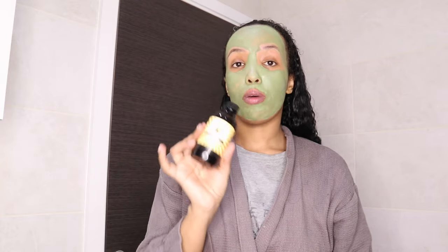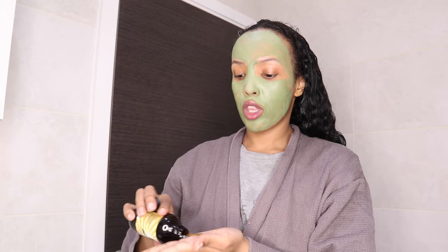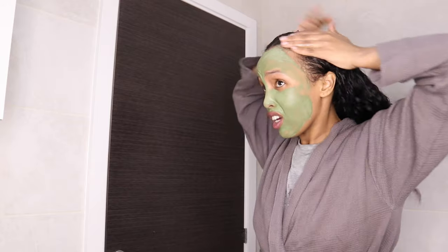Okay, if you want your hair to go thick, you definitely have to apply your Jamaican castor oil. By the way, I'm going to leave all these products in my description box down below if you guys are interested to purchase them. I really want to grow my edges because I don't know what it is, but I think the older you get, the thinner your edges get. I mainly have issues with my edges.